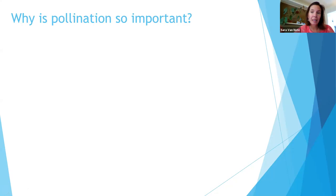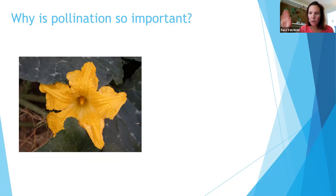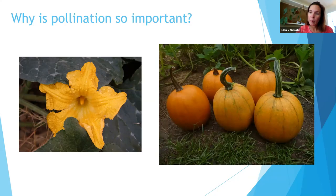So we're going to talk about food because I love talking about food, and that's one reason that pollination is so important. So the flower that we just saw was a squash flower. Who likes to eat squash? Raise your hand. Who likes to eat pumpkin? Maybe pumpkin pie. Yeah, so this is a squash flower that's going to turn into a pumpkin, only if one of those bees we just saw in the video brings pollen from another pumpkin plant to the same one. It can't be the same plant.